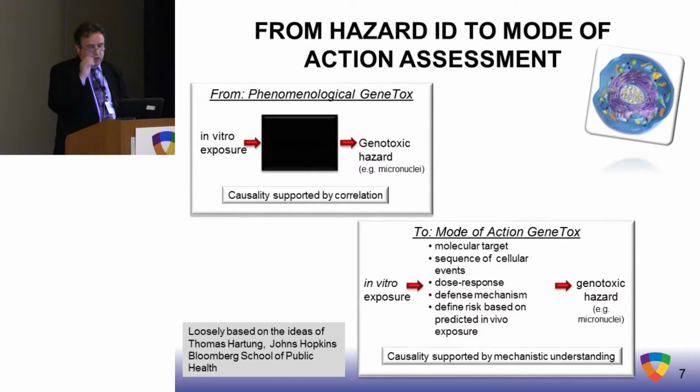The goal is really to get to a mode of action gene tox, where you identify what is actually in that black box. What is the molecular target that is responsible for the effect? What are the sequences of cellular events? What is the dose response? Are there any defense mechanisms that make some populations more sensitive than others? And then define the risk based on predicted in vivo exposure. In this case, the cancer risk would be supported by a mechanistic understanding of the compound.